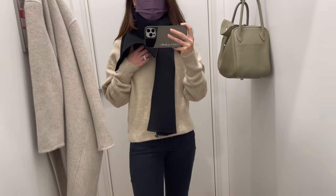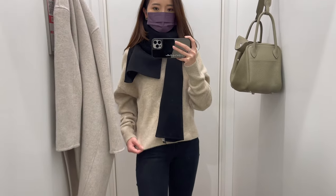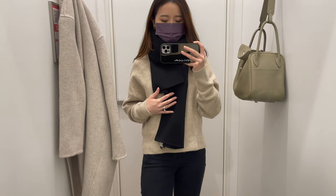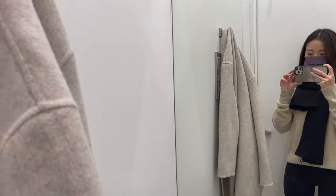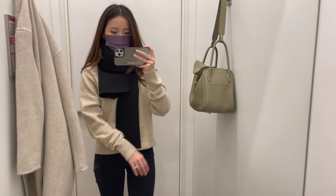I am wearing this crew neck sweater in a light beige, sort of like an open color. This is from Zara. The scarf is from Totem, and that's my first time using it today. For my jeans, I'm wearing these straight leg from Alice and Olivia. And my boots are from H&M. Also, this long coat over here is from Uniqlo. And my Hermes Lindy bag.